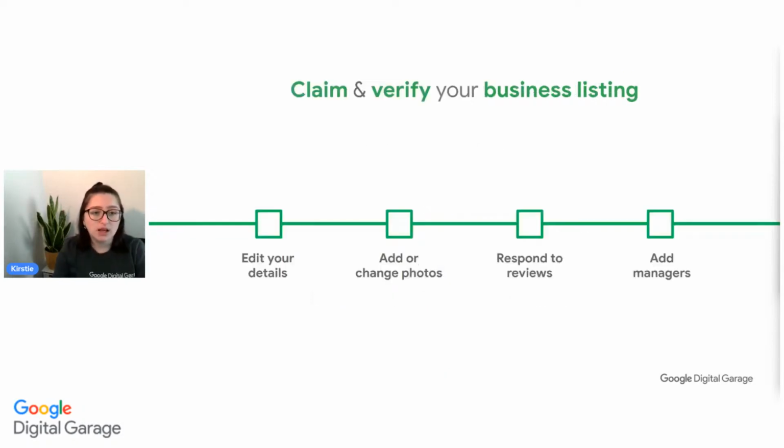When it comes to that Google business listing we've been talking about, make sure that you have claimed and verified that listing. Edit those details. Continue to add or change and update any photos as you progress as a business. If you are collecting reviews, respond to them. Talk to your customers, not just bad reviews where you feel you need to mitigate anything that's happened, but also those people that have left you a great review. Thank them for their time.